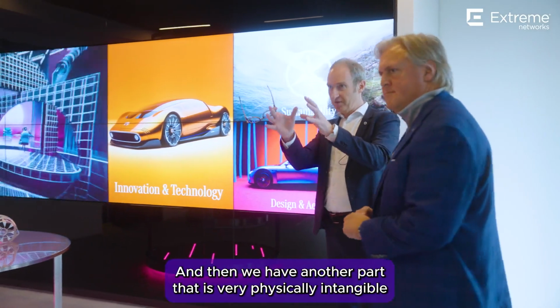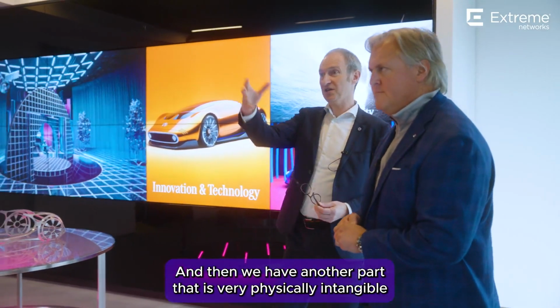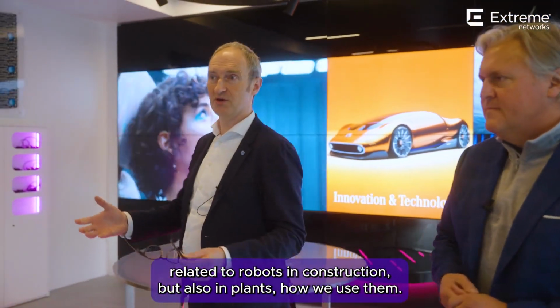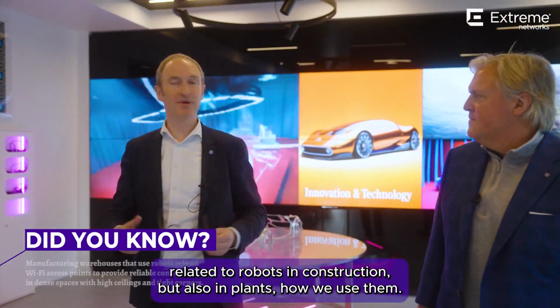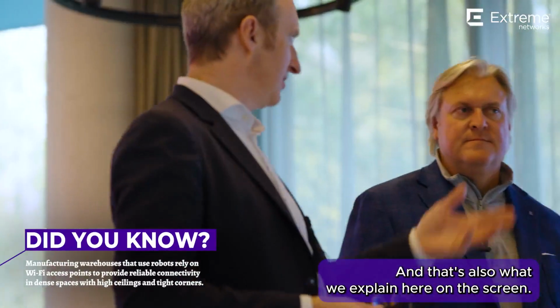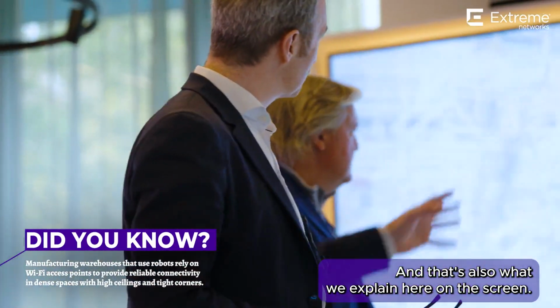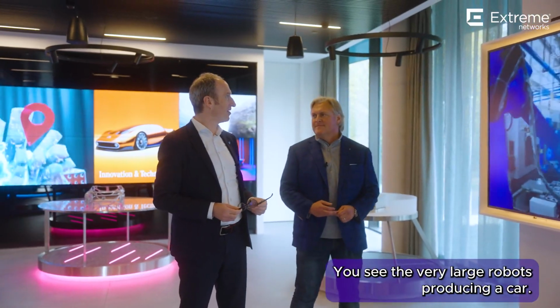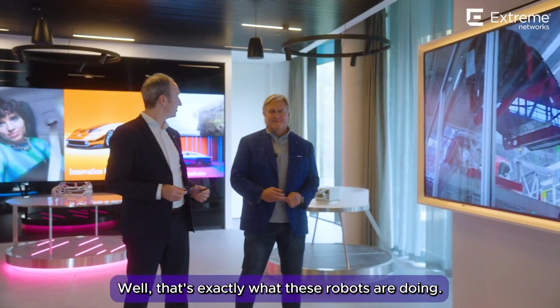And then we have another part that is very physical and tangible, related to robots in construction, but also in plants, how we use them. What are the robots doing? How do they interact with us? And that's also what we explain here on the screen. And you see the very large robots producing a car. Well, that's exactly what these robots are doing.